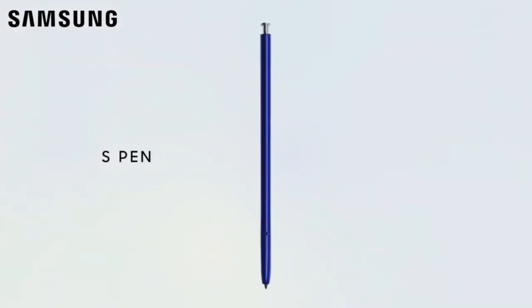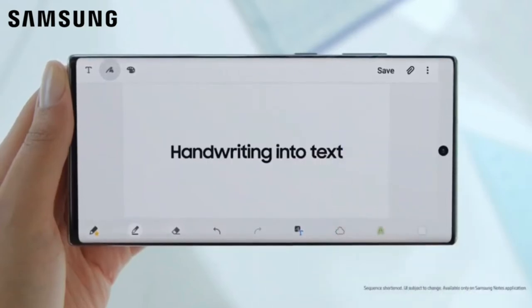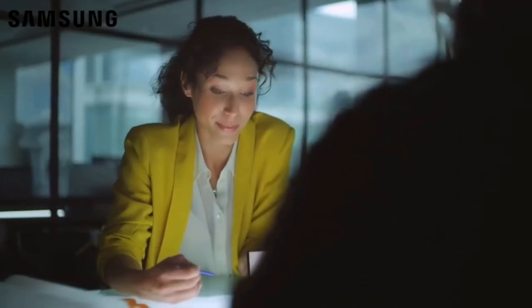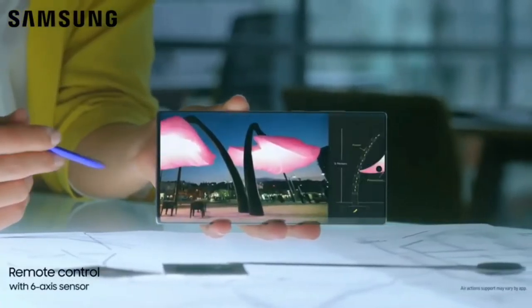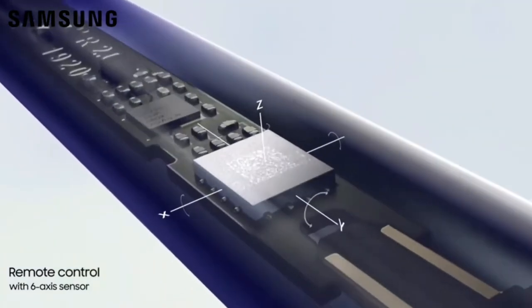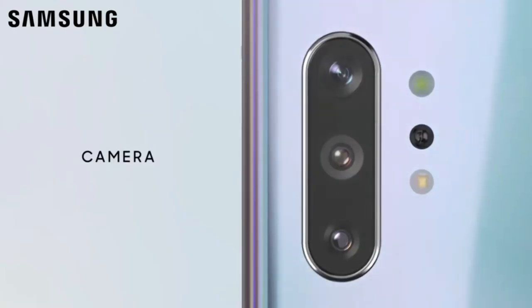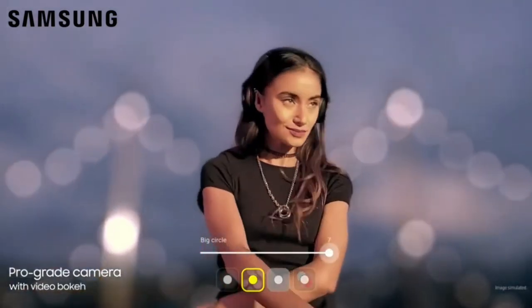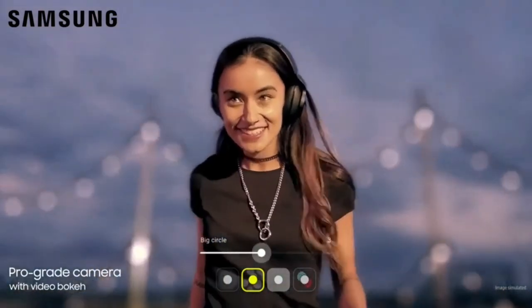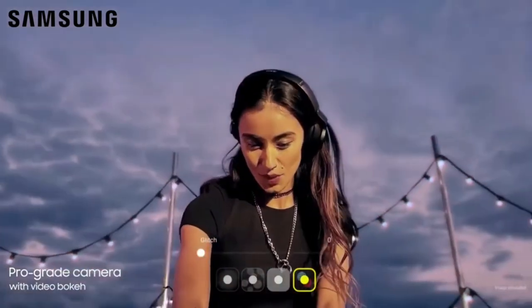S Pen turns writing to text, lets you share thoughts instantly, and with Bluetooth, becomes your remote control. Inside Note 10, S Pen continuously charges, and with a 6-axis gyro sensor, offers touch-free gesture control. Our groundbreaking multi-camera system hasn't just brought movie technology to mobile, it's made it ridiculously simple to use.